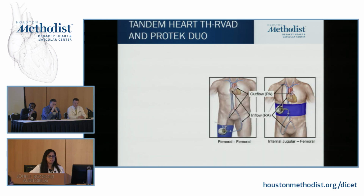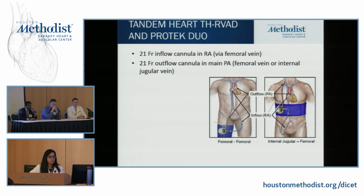This was the second follow-up study, and I'm going to skip that, but the overall outcomes were similar. Just touching briefly on the TandemHeart, the TH-RVAD, and the ProtekDuo. It has a 21 French inflow cannula in the RA via femoral vein, and a 21 French outflow cannula in the main PA. So these are big catheters, and deployment uses multiple exchanges.